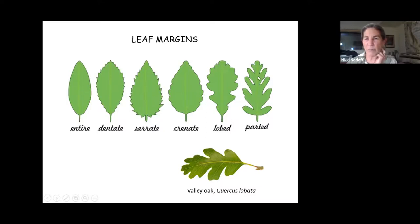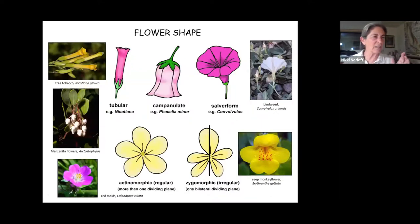And parted, a little bit more complicated, a little bit harder. This one's very symmetric. Often they're not. So you've got to look at the veins. You've got to look at the margins. You've got to look at the arrangement. You've got to look at the overall structure. The same can be true for plant flowers. Plant flowers, the same things.